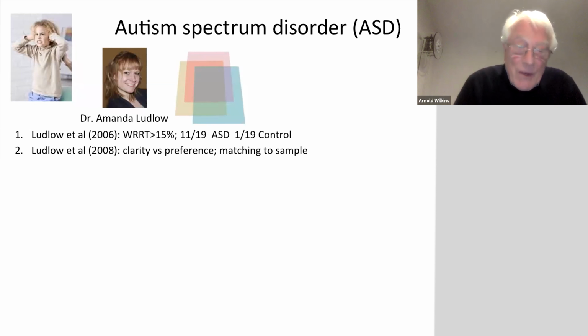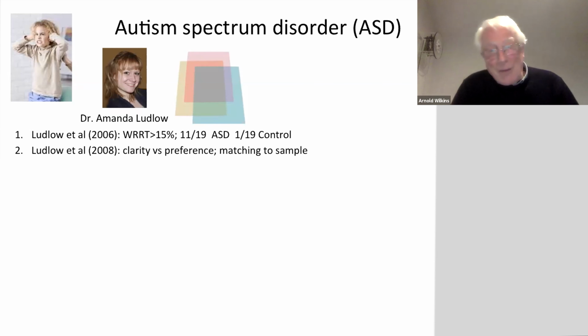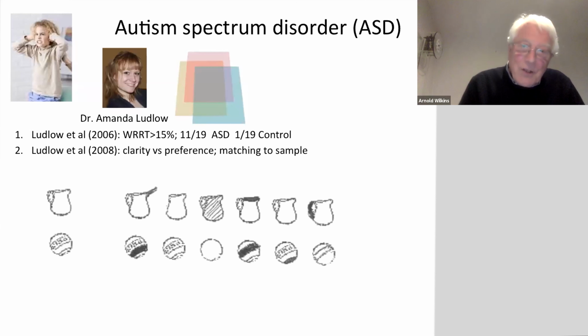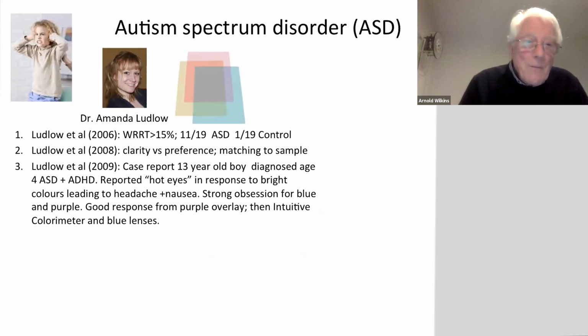In a second study, she showed that it was important to ask about the clarity of text seen through the filters, not about which color was prettiest or which one they preferred. And she also showed that it wasn't just reading speed that increased, but there was also an improvement in matching to sample, matching the item on the left with one of those on the right.